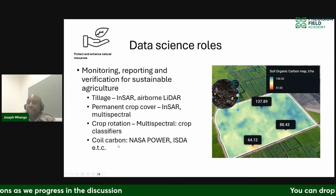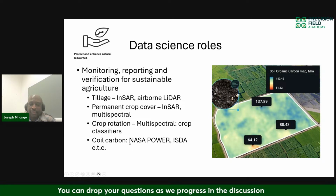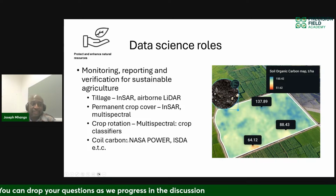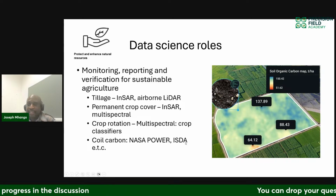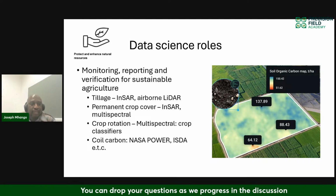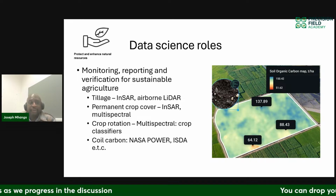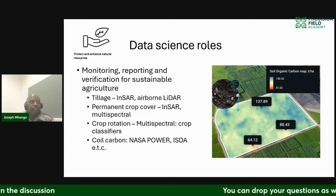And we're able to also tell you how much, sorry for the typo here, how much soil carbon you have. This is a mixture of weather data from NASA Power and soil data from the likes of ISDA and others. We can use this to inform soil carbon models like the Rothamsted soil carbon model. And all of that involves data science as well.